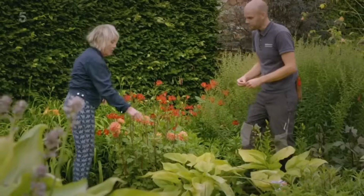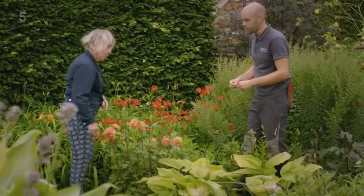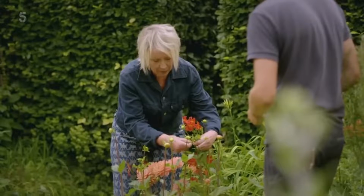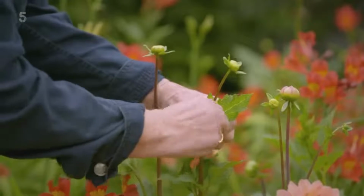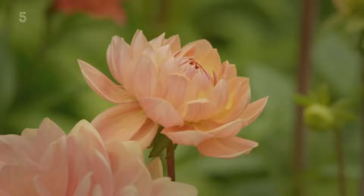Now, do you actually leave these leaves in situ? Yep, leave them in. You'll just be able to snap the stems off. And the younger you do it, the easier it is. So as soon as the buds are forming, you can start to take them away. And you also don't get any wound marks either. Just snip it off cleanly. Right. And it will keep going. There can be something really satisfying about producing a single show-off flower.